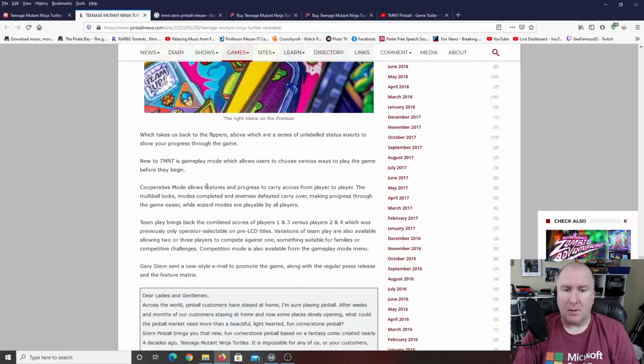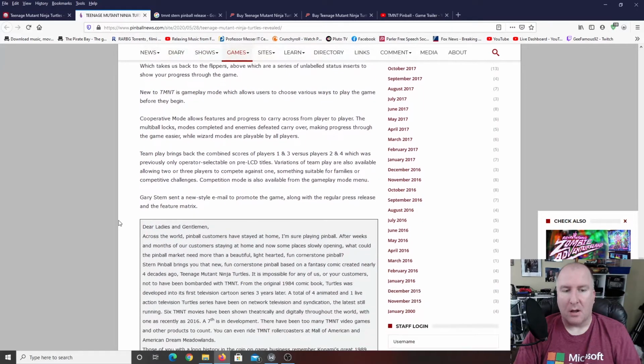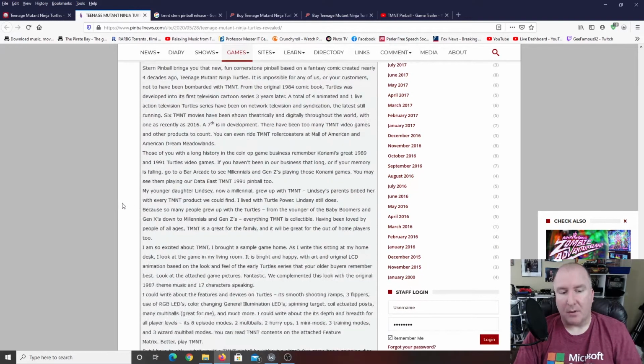Co-op mode allows features and progress to carry across from player to player. Multi-ball locks, modes completed and enemies defeated carry over, making progress through the game easier, while wizard modes are playable by all players. So there's a lot of different things in here. Team play: players 1 and 3 versus players 2 and 4. That's actually pretty cool. I haven't heard of that before.